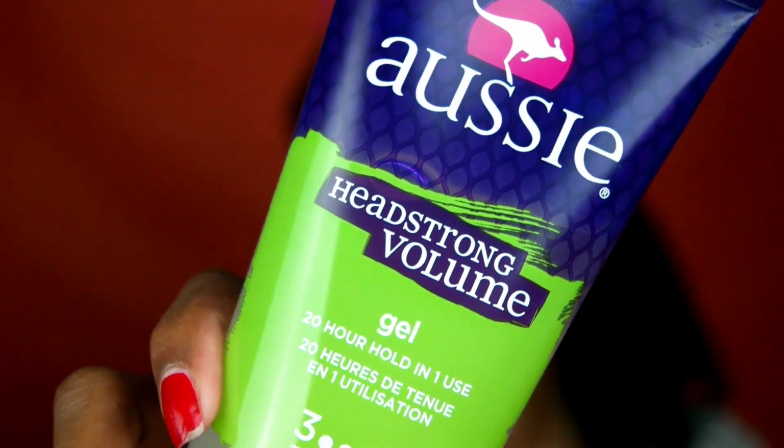Today I actually used a new product, which I was very, very surprised about on the results. I was like, girl, had me shook. So this product is the Aussie Moist Headstrong Volume something gel. There you go, right there. Headstrong Volume Gel.